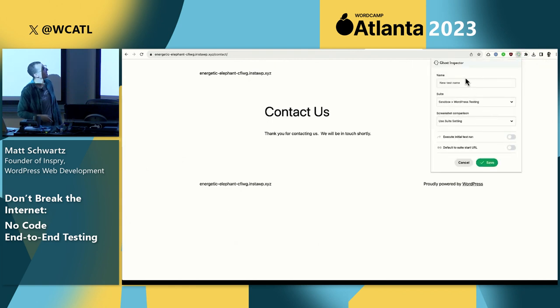And I basically finish that test. I give it a name. And you can create suites where you combine multiple tests if they're related. That's not a Ghost Inspector specific thing. That's just how end-to-end testing might work. You may want to set one up for like checkout versus adding to a cart, or you might want to combine them. It just kind of depends on how you set up your tests.